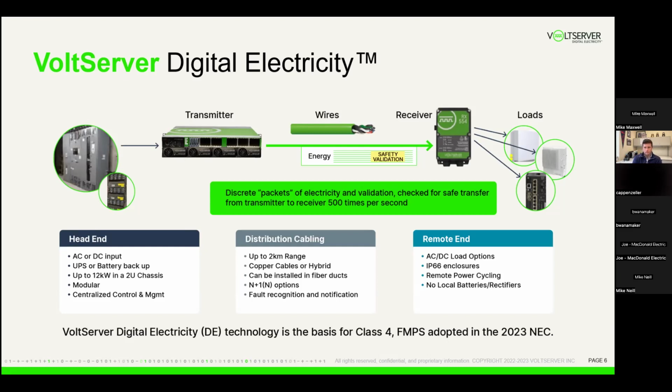And since that's done 500 times a second, that means that if any safety validation fails, if there's a short in the wiring, somebody's touched the wires, a tool has cut the wires and shorted them, within 2 milliseconds, that energy is stopped. So even though there's a significant amount of energy, and in VoltServer's case, 336 volts pulsed DC, it won't hurt you. Because if you touch the wires, within that 2 milliseconds, all you'll feel is a small shock, like a static shock off your doorknob when you reach for it on a cold winter's morning in your stocking feet.